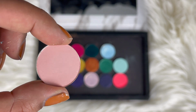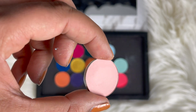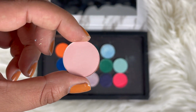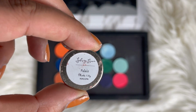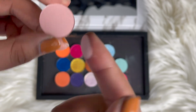Now, Natasha Denona calls hers an icy pastel pink. I don't think this is really that icy, but it definitely is a pastel pink. So I did decide to go ahead with this one. Hers is named Cotton Candy, and this one is from Sydney Grace. It is Palace, and I believe this is from the Autumn's Rain palette. That's what it looks like.